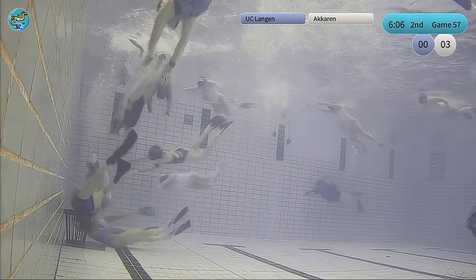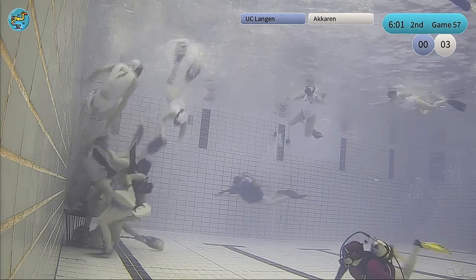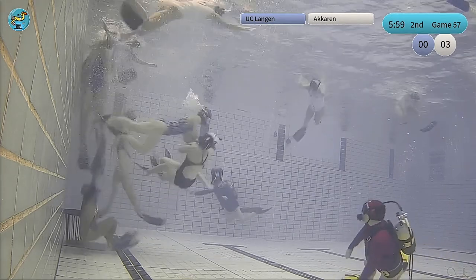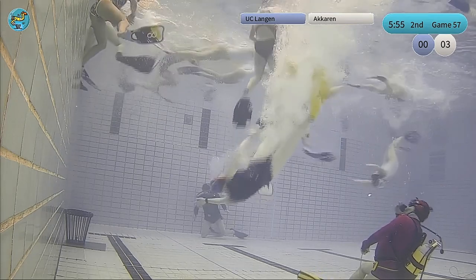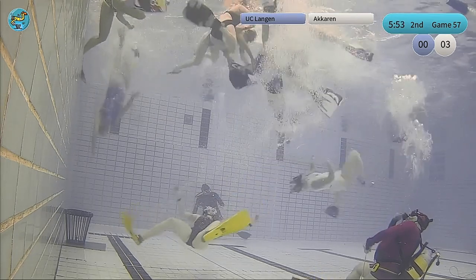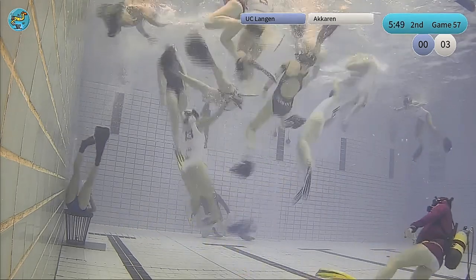I'm speechless. We have three Akkarens playing, one attack from the side. The ball just passed on the other side. It was very tight, very close. This is the fourth time, or the third time attacking from above, and the forwards from Langen need to help there a little bit more.